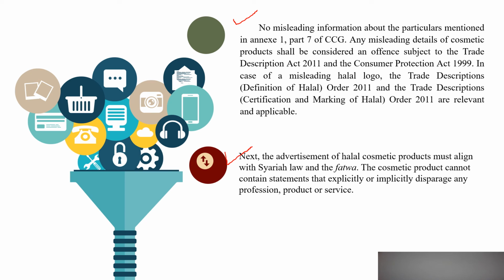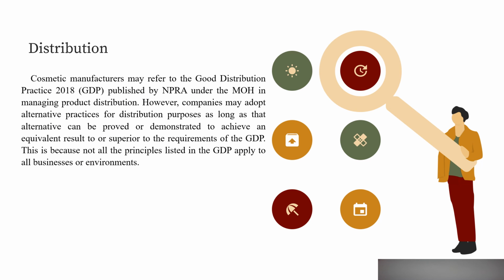The next is about the advertisement of halal cosmetic products. The advertisement of cosmetic products must be aligned with Sharia law and fatwa. The cosmetic product cannot contain statements that explicitly or implicitly disparage any profession, products, or service. Lastly is distribution, where manufacturers must refer to the Good Distribution Practice 2018 that has been published by NPRA, and also all the relevant Malaysian standards with regard to distribution of halal cosmetic products.